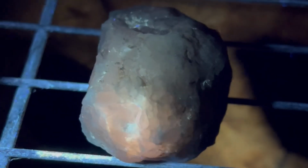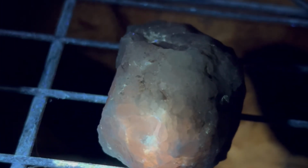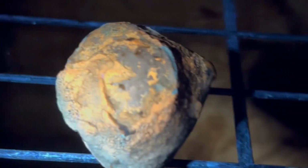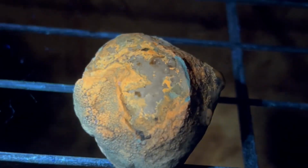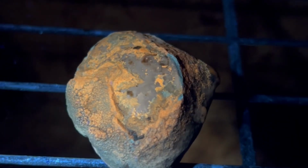All right, here's piece number one. Not super fluorescent, but a little bit of fluorescence there towards its center. Little fluorescent, kind of a peach orange color. Moving sideways to my left, this one has some orange fluorescence to it, which is not what I expected. I was thinking these would be more of a green, which is pretty cool.